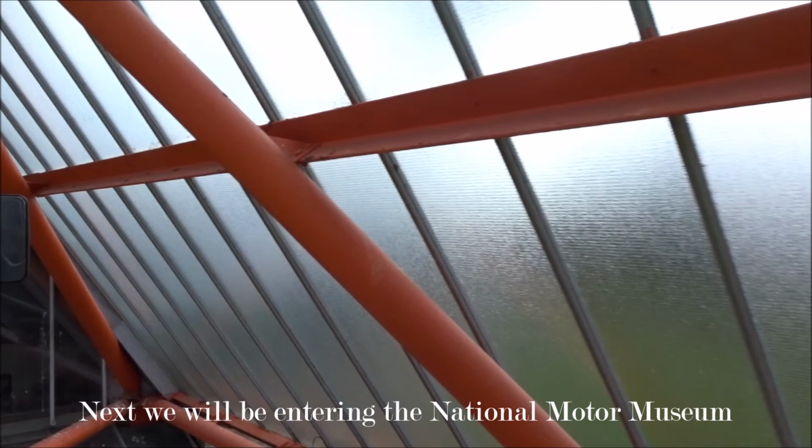Next we will be entering the National Motor Museum. The collection numbers over 200.